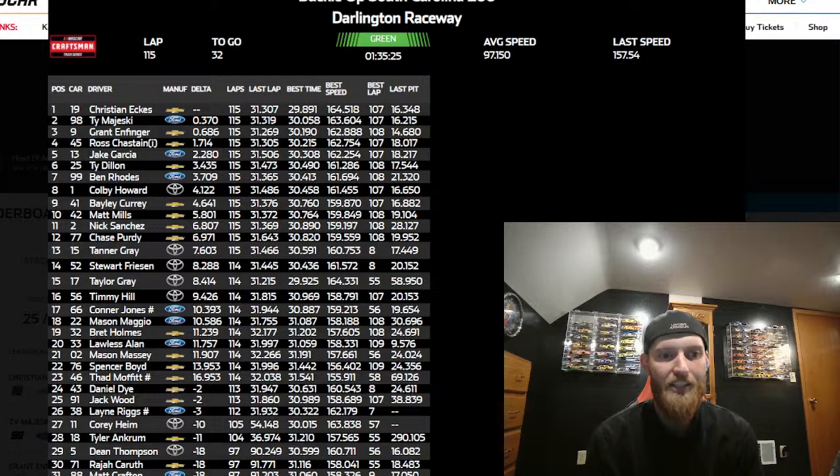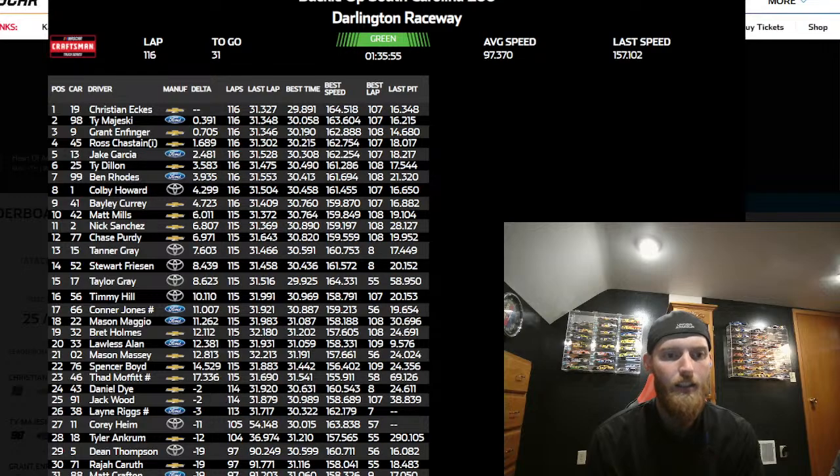21st is Mason Massey, Spencer Boyd 22nd, Thad Moffitt, last truck on the lead lap, at 23rd. Daniel Dye is a lap down in 24th, Jack Wood 25th, Lane Riggs 26th. Corey Heim, 11 laps down in 27th after winning the first 2 stages, got in that last incident on that restart to begin stage 3.